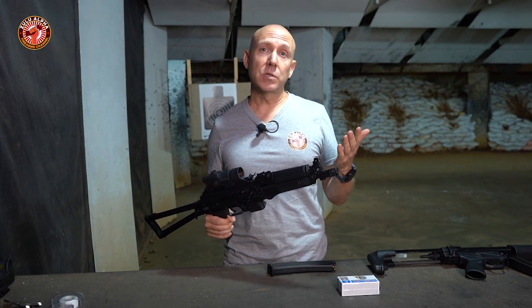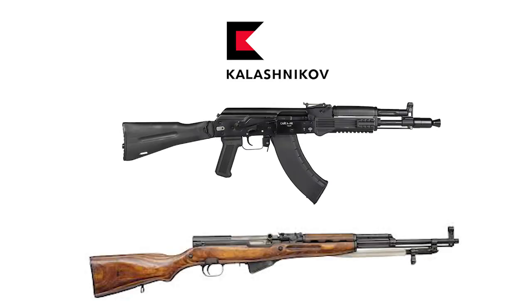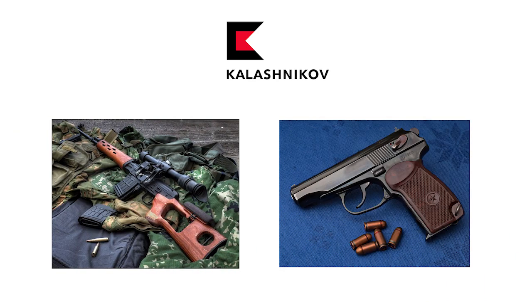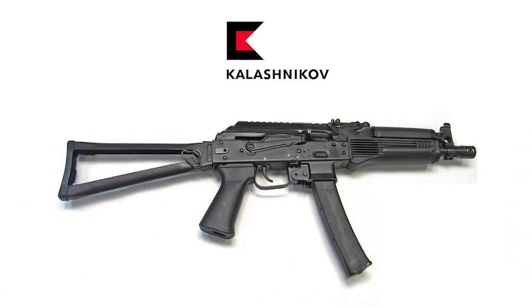But the Kalashnikov Concern also makes, of course, the AK platform, the SKS, the Dragunov sniper rifle, Makarovs, what else do they make? And, of course, the Vityaz, which is the fully automatic version of this particular firearm.